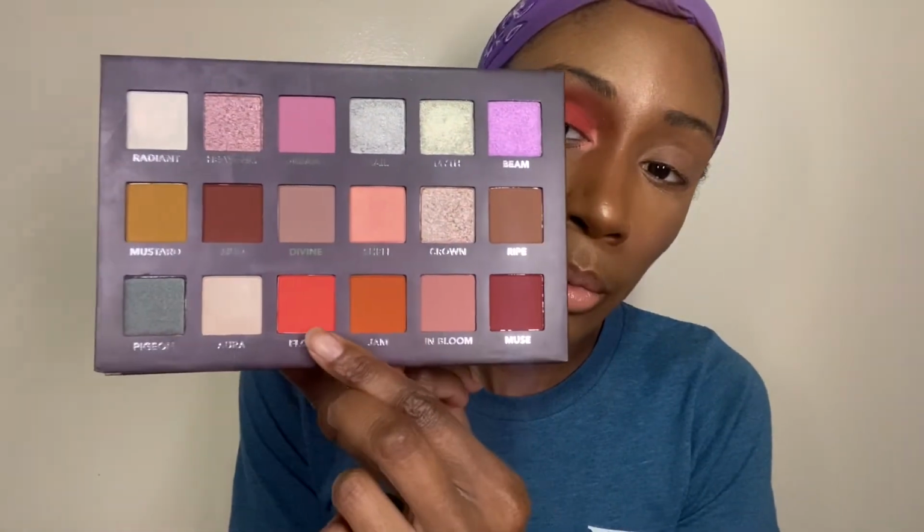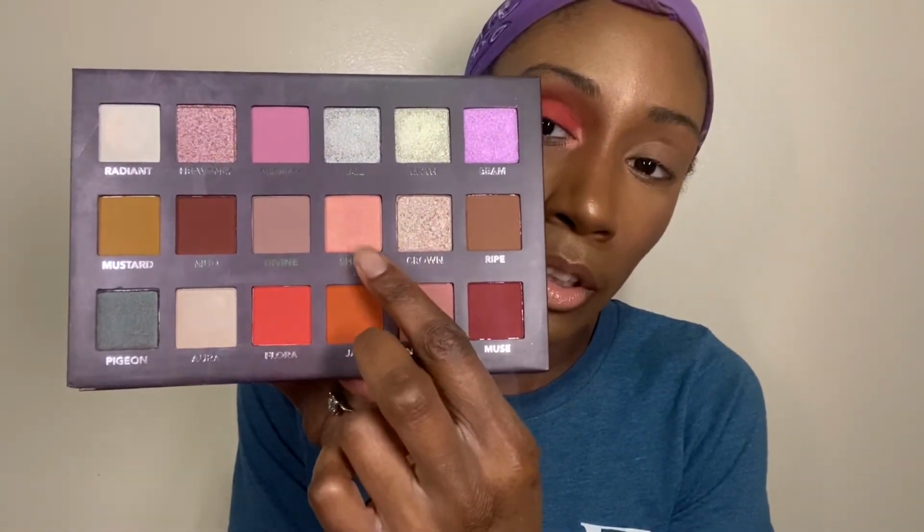Okay, you all, so the second eye look, I did pretty much what I said I was gonna do. I didn't dust this shade over. I dusted the orange over instead and just took the red all the way down. So we use this one, this one, this one, and this is what's in the corner. So let's go ahead and get started with the second look.